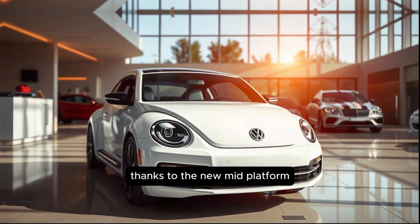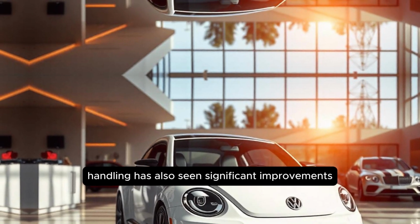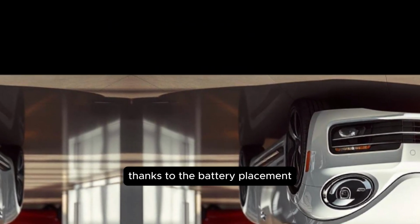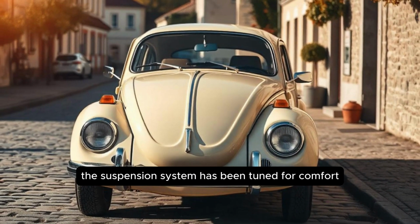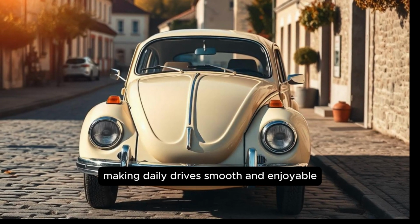Thanks to the new MEB platform, the Beetle's handling has also seen significant improvements. The low center of gravity, thanks to the battery placement, gives the car a balanced and stable ride, even when you push it through tight corners. The suspension system has been tuned for comfort, making daily drives smooth and enjoyable.